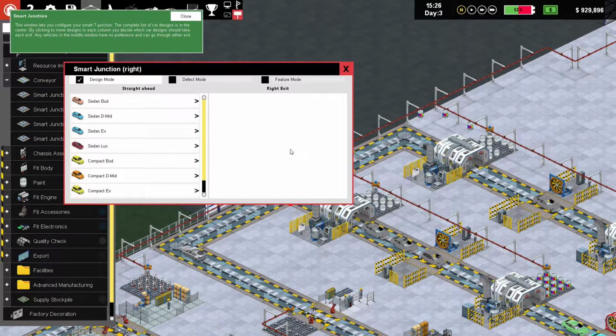Oh, look at you. This window lets you configure your smart T-junction. The complete list of car designs is in the center. By clicking to move designs to each column, you decide which car design should take each exit. Any vehicle in the middle window has no preference and can go through either exit. Oh, really? What if it's not design mode? Based on their design.